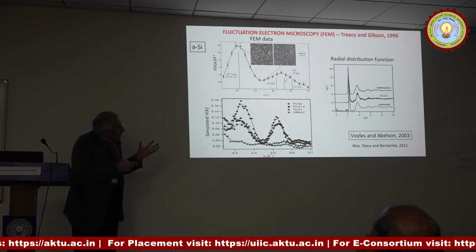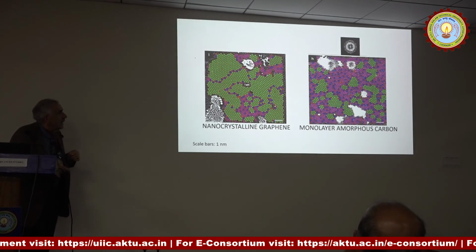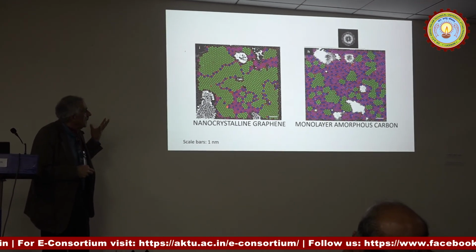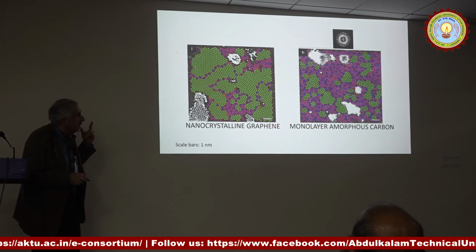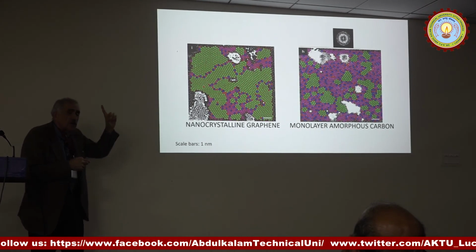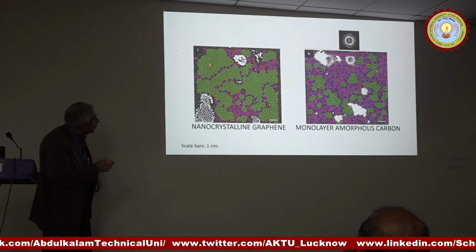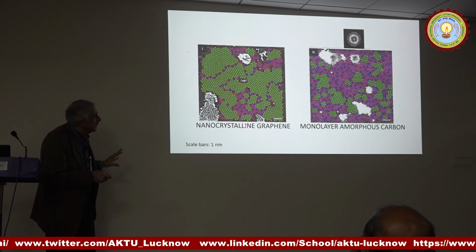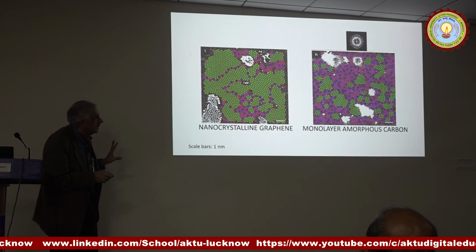This is where we were when I got my hands on Barbaros's monolayer graphene, and we analyzed it from this perspective, and here's an image of what is known as nanocrystalline graphene. You can see that these are grain boundaries, like I showed you in that very first image that I showed you, right? This is graphene pointing in one direction, graphene pointing in a different direction. This is nanocrystalline graphene, as opposed to single crystal, which is just like that.